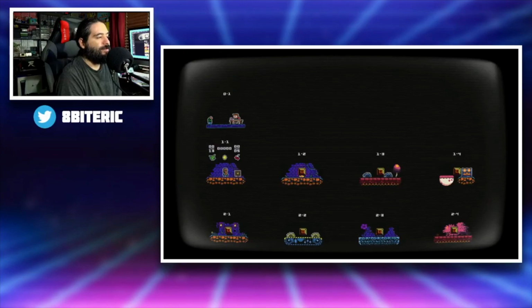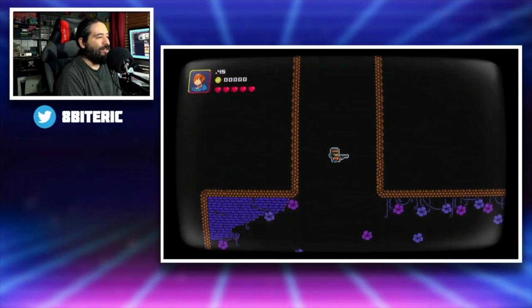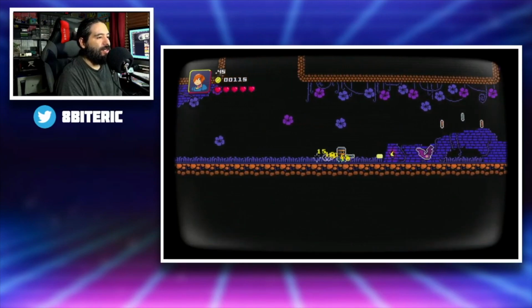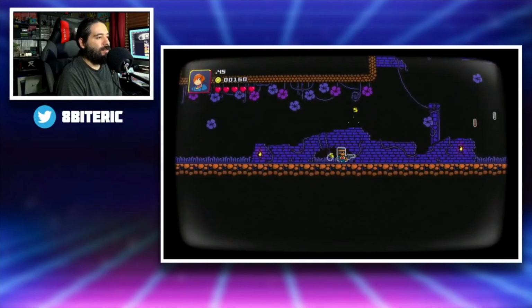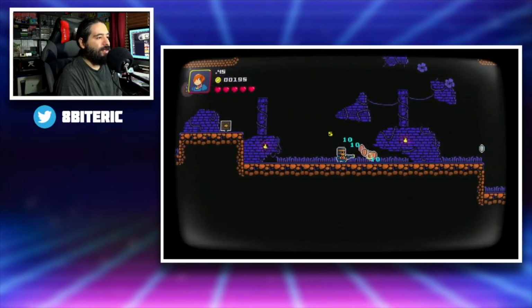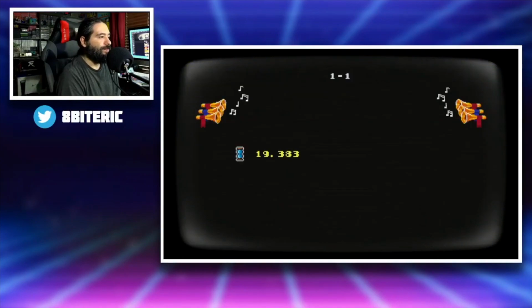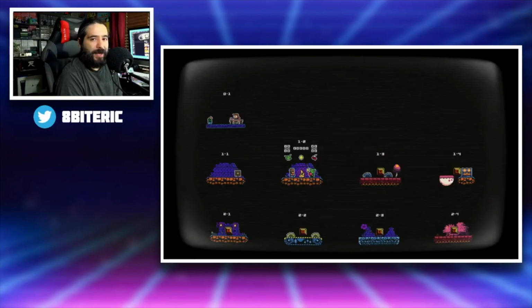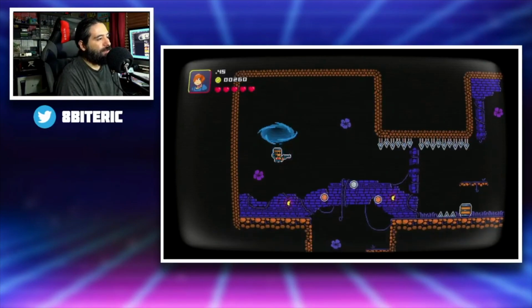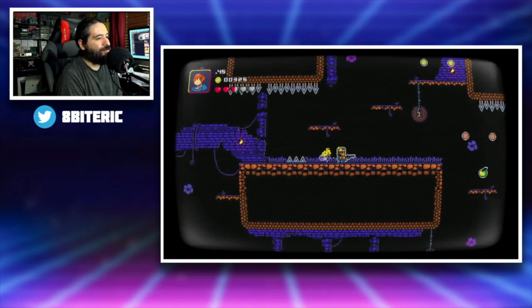So now we're at 1-1. Here we go. You get a little gun even though you're a knight. Oh, and I accidentally pushed restart, so you could respawn. You could retry. Honestly, it doesn't get more old school than this, right? Collect them coins. Make it to the portal. Not that bad. Alright. Gotta kill them bats. I just realized I ran through a spike.